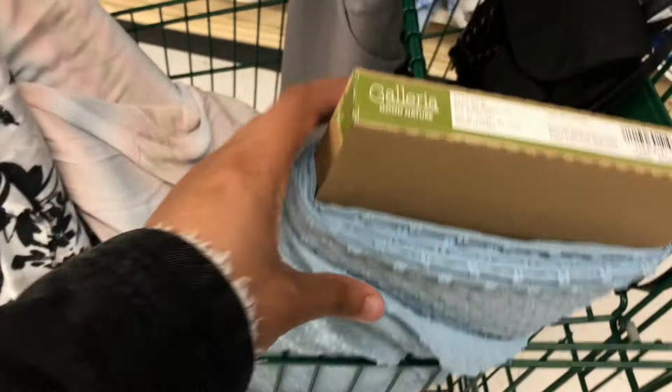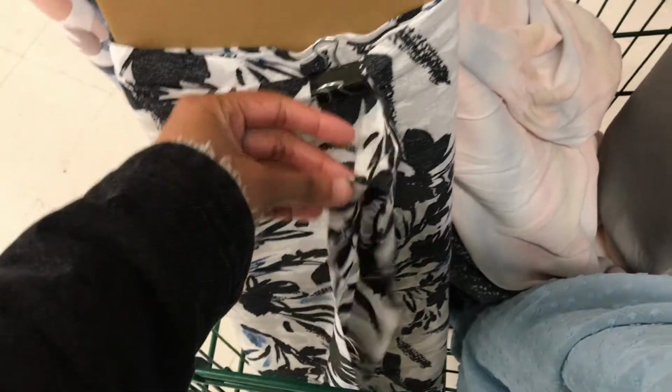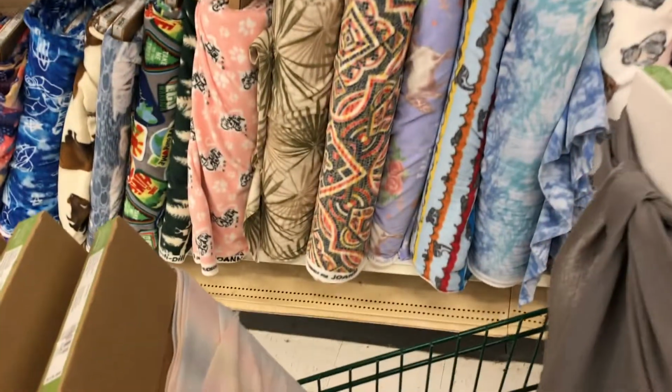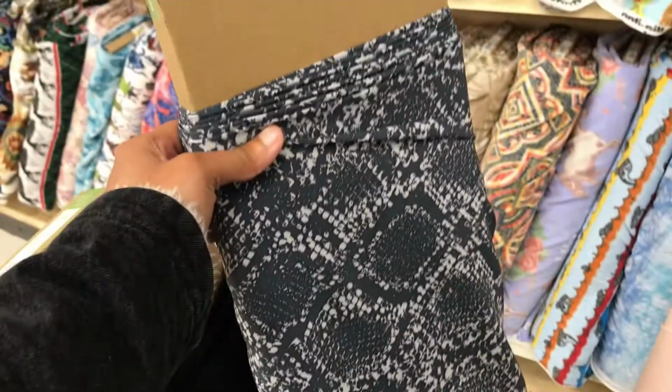This is some of the fabrics that I chose. I really don't know what I'm looking for, but I just kind of went down the aisles and selected everything that I like, and I put it inside of my buggy. And I'm trying to see if I want to go with a print like this one. I think that black and white is pretty, and then I like this little hint of rainbow. This was very pretty to me.